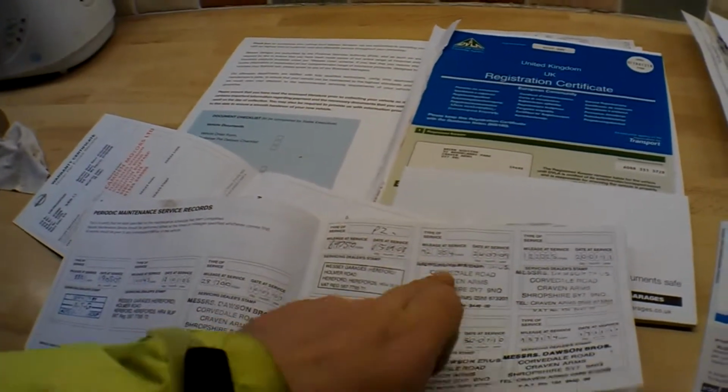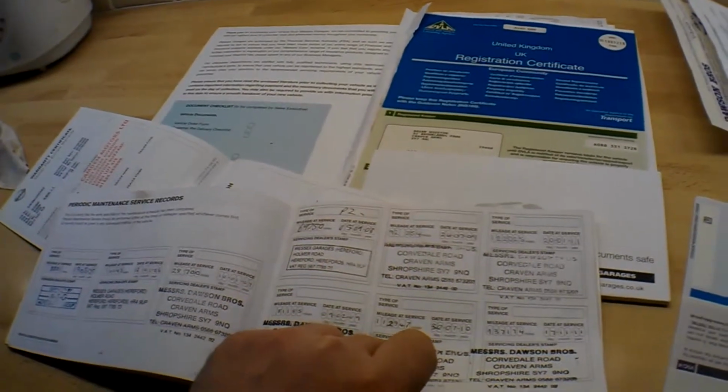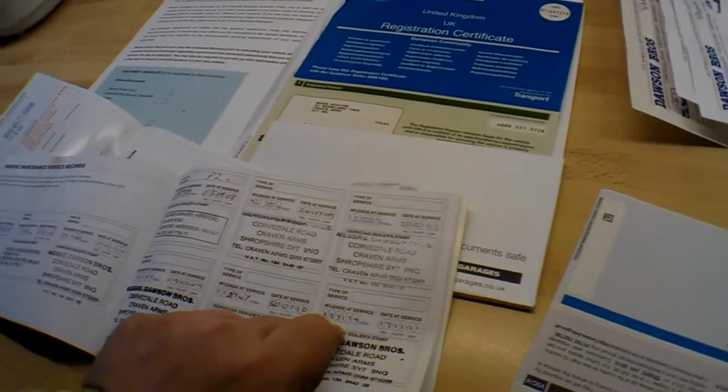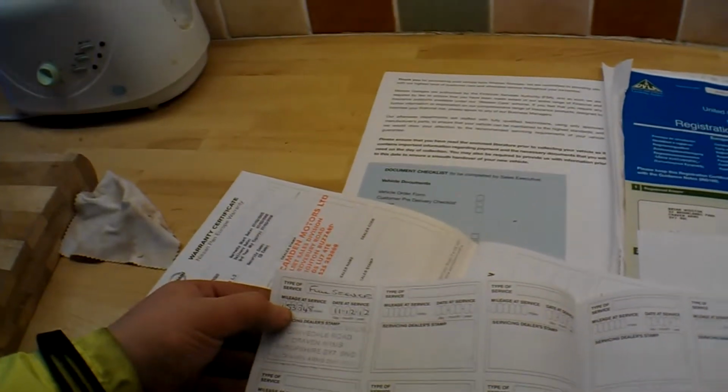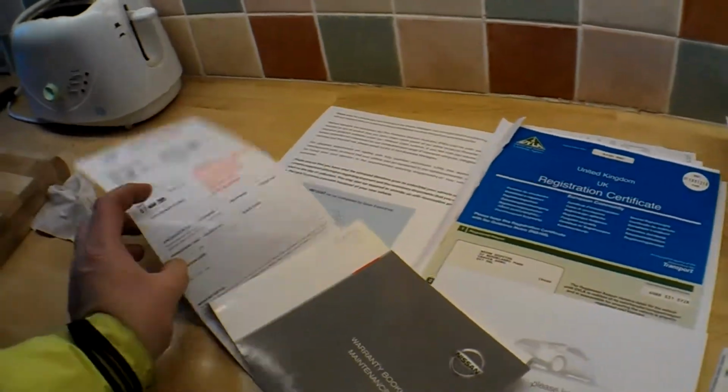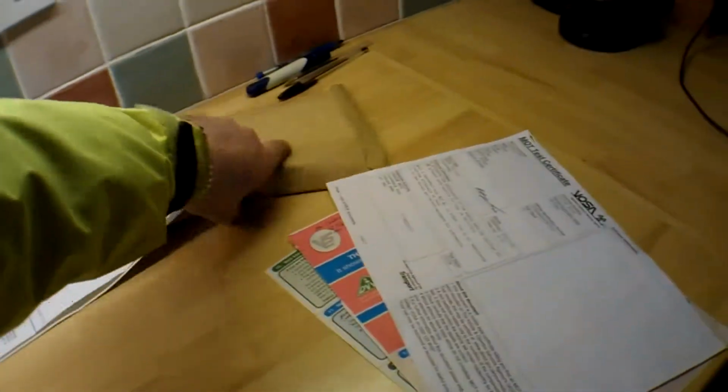81K, 92K, 112, 122, 137. And these are those services from that company there. 153, which is that bill there. So 153, 11th of the 12th, 2012. So books present, spare key in the envelope, two keys with the car.